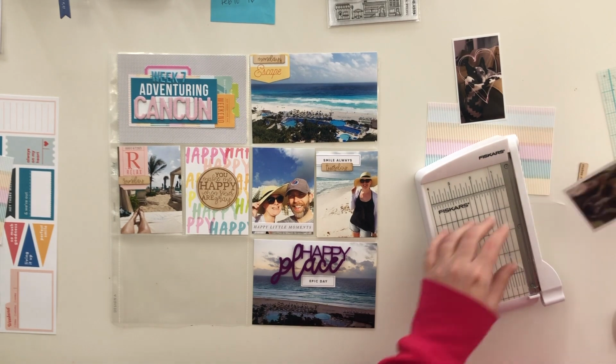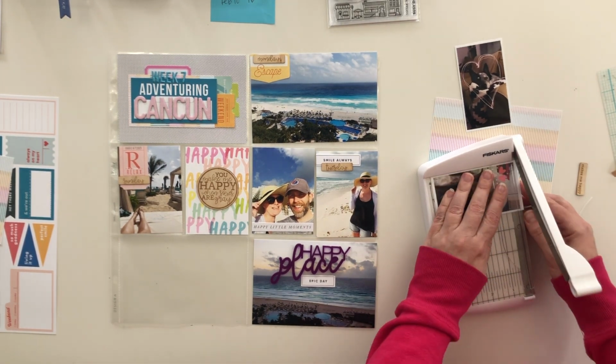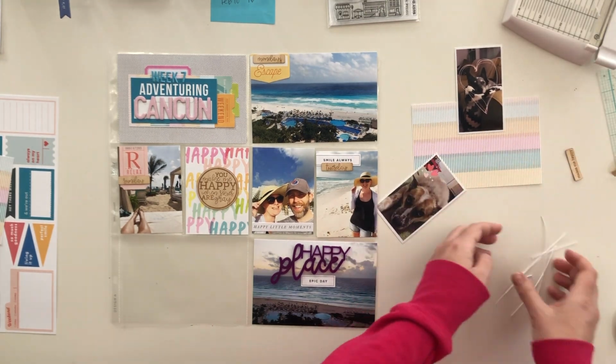So you can see I added the circle one that says "You make me happy when skies are gray" to the center of that happy. I think I adhered that down already.